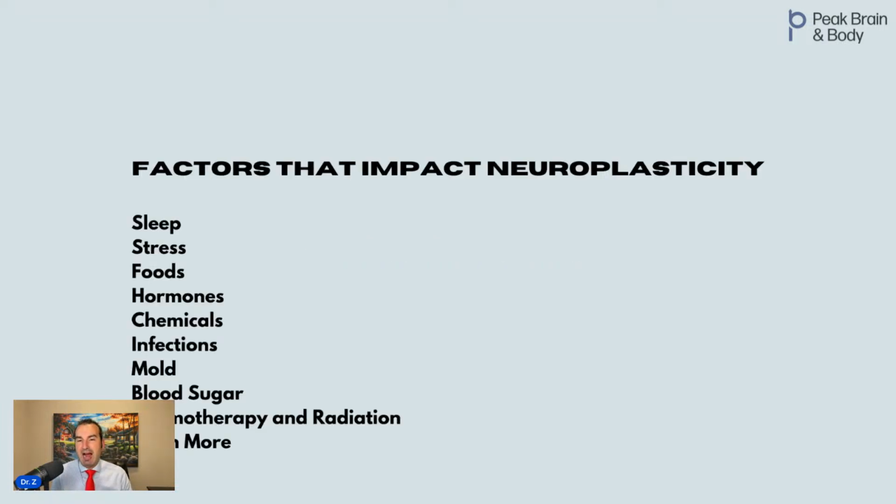What are factors that impact neuroplasticity? There's a laundry list: sleep, stress, foods, hormones, chemicals, infections, mold, blood sugar, chemo, radiation, and really the list can go on and on. It is important to know that in the early days of functional neurology, most of the individuals were not very keen on all of these components. They were trying to rehab the brain in isolation. Now, that's not saying everyone that's been doing this for 20 years, 30 years fell in that boat, because that is not true. I was privileged to have learned from individuals who did not think that one-dimensional. Now, a lot of those people that were one-dimensional, they have evolved, which we'll talk about.